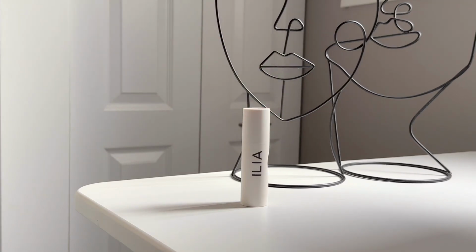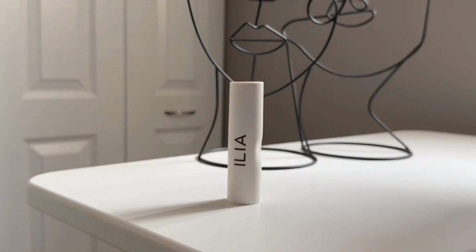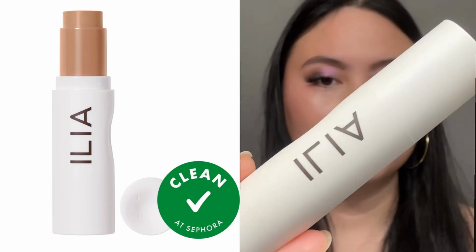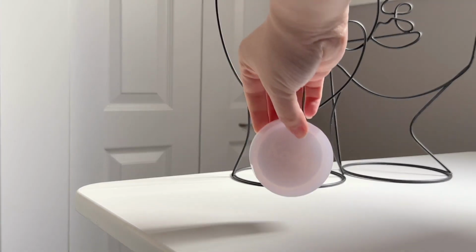And while I have worshipped the Ilia Skin Tint Foundation for a few years now, this is a bit more recent for me. This is the Ilia Stick Foundation. This is a long-wearing skincare-infused complexion stick that's supposed to have a natural finish and medium coverage. I love this so much. It reminds me so much of the Tom Ford Stick Foundation that I believe is discontinued.